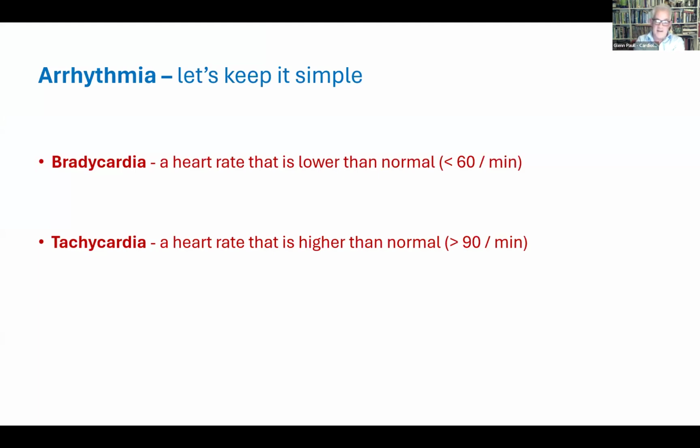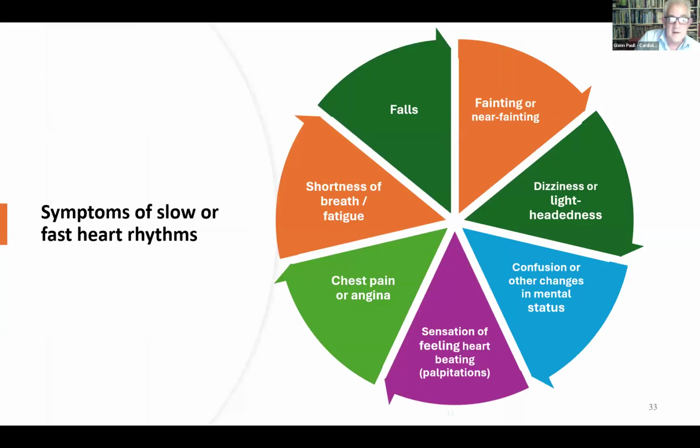Tachycardia, often you'll see, is above 100, but really if someone's sitting in a bed and their heart rate's 96, you think, well, that's odd. It shouldn't be that high. Some of the cardiologists I've spoken to say you'd want to think anything above 90 is a bit odd. So tachycardia might indicate something's wrong if it's above 90.